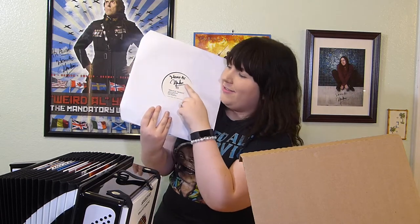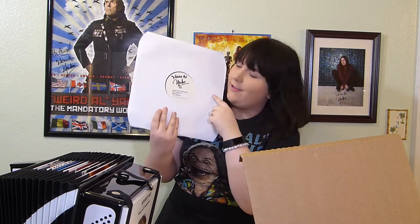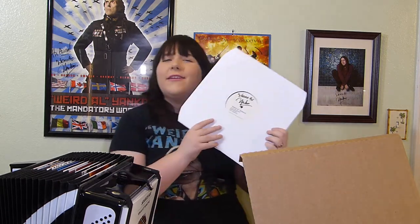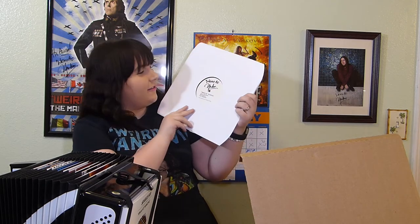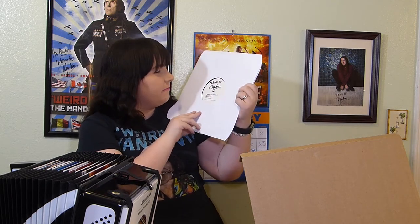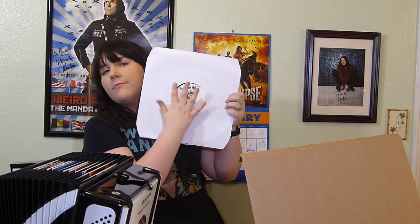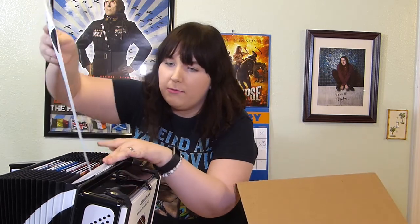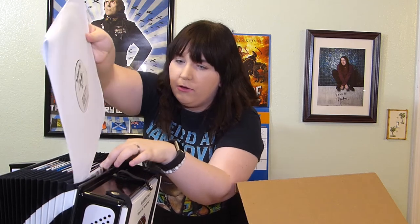It's a test pressing and it's got a signature on it. Look at that, it's Dare to Be Stupid. It's a test pressing. I'm not entirely sure what a test pressing is, but it came with it. So I was like, okay, Dare to Be Stupid. And then it's got a signature on it. That's pretty cool. Where did I put it? Can't put it back in this cardboard box. Can I put it in here with medium rarities? Let's put it back in here. So that's it.